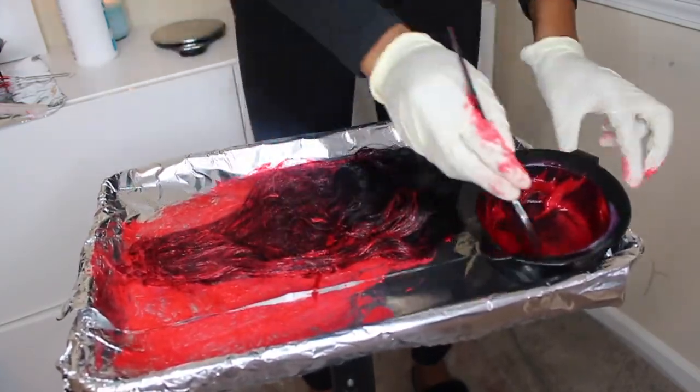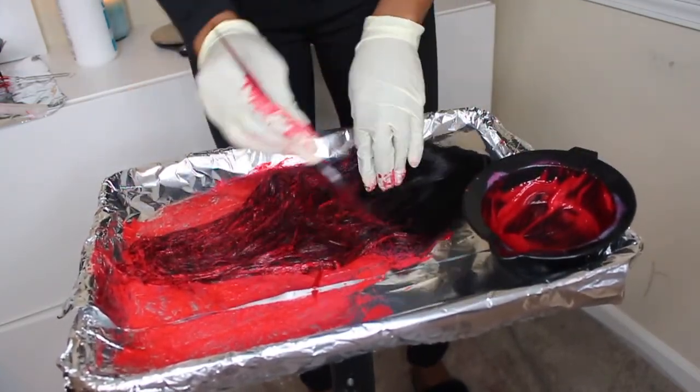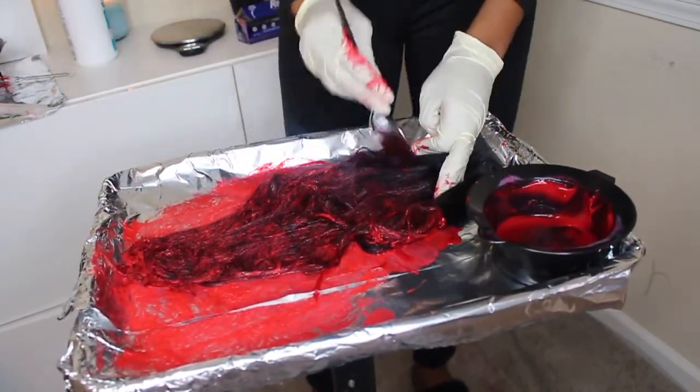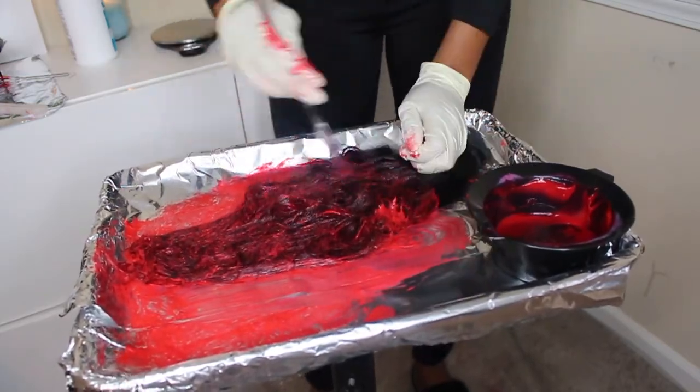So make sure you saturate everything, get in the bundles, and work your way in. I'm making sure to leave my roots black, so you don't have to get the roots. It's not that important, so don't worry about that.